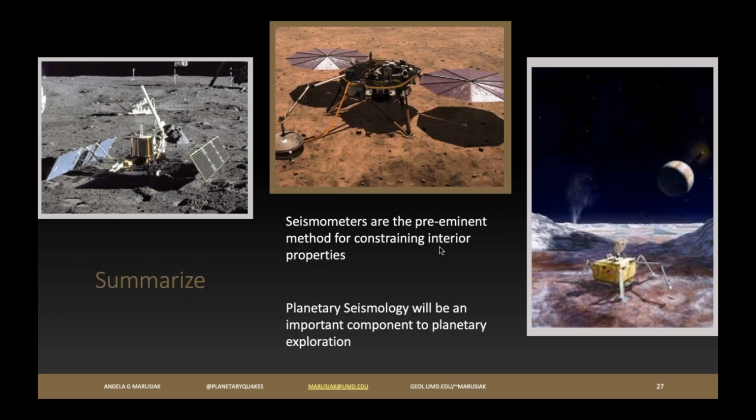So just to sort of wrap up here, what I really want to hammer in is seismometers are the preeminent method if you want to figure out what's going on inside of a planet. So if you want to know what could control these surface conditions, you need to look within the planet. So for that reason, the Apollo missions were really successful. InSight, I think, is also going to be very successful. And then I hope its legacy can be that we need to send seismometers back to the moon and also out into the outer solar system to continue on with seismic exploration.